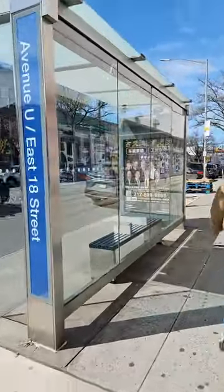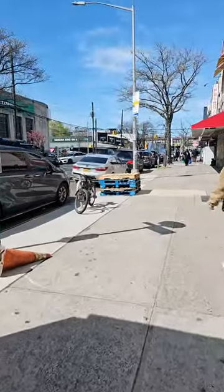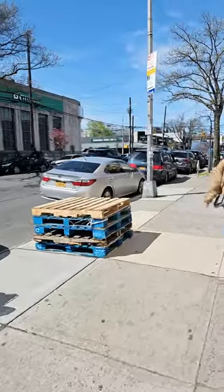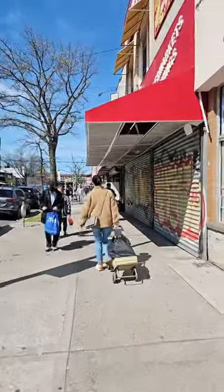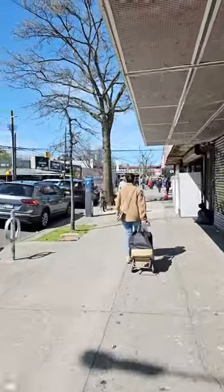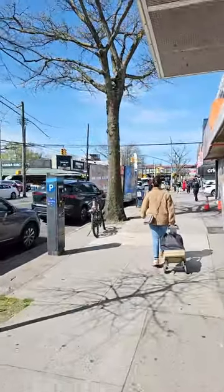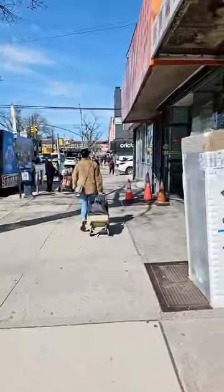It's windy. I wonder if I can get to Coney Island. Well, it's a bit of a way. This is Bensonhurst. I got Bay Ridge. Bay Ridge is towards, yeah. So we're at East 17th Street and Avenue U.